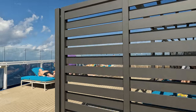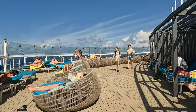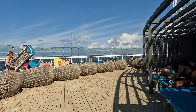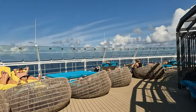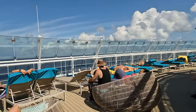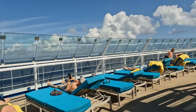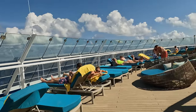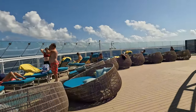Beautiful. This is true, yes. Shady spots.